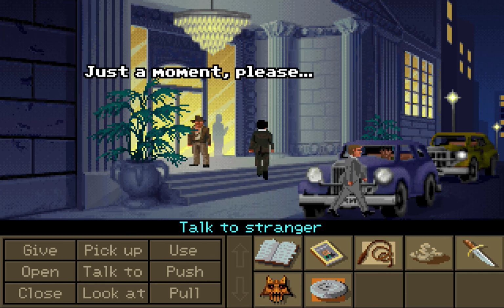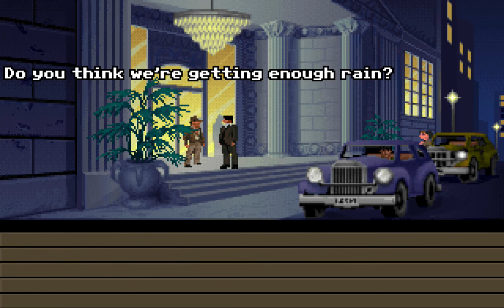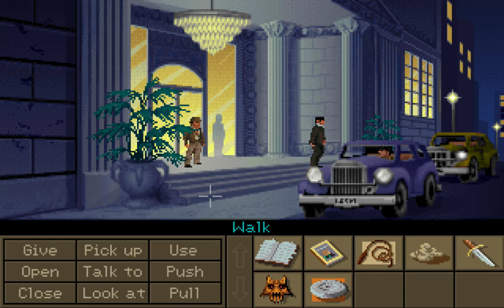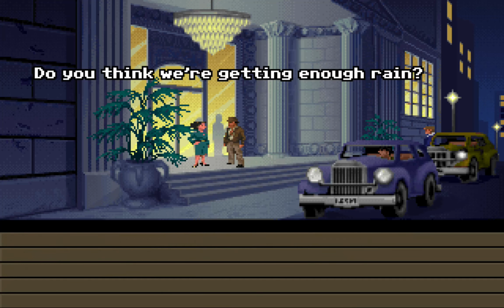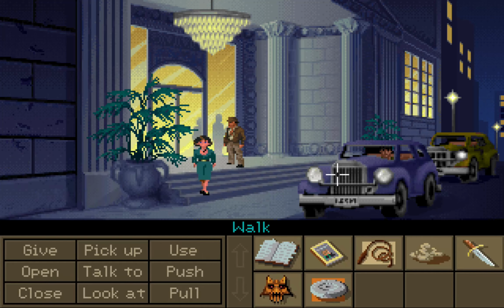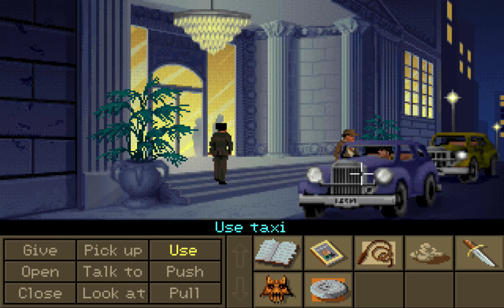Just a moment, please. Do you think we're getting enough rain? Not nearly enough. Thank you. Just a moment, please. Do you think we're getting enough rain? More than enough. Wait for me!